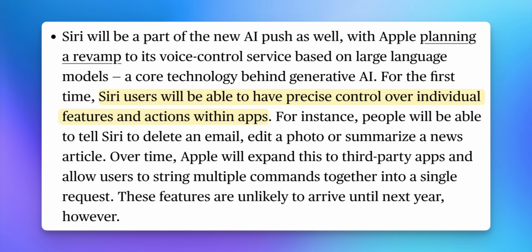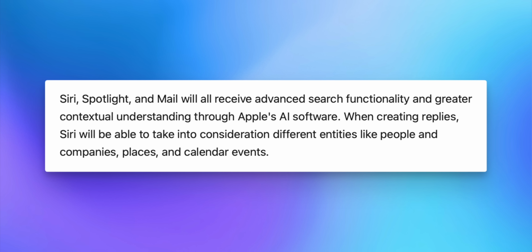Gurman says that Siri will be able to have precise control over individual features and actions within applications. So that means that you can tell Siri to do full-on tasks for you, like deleting emails, or changing the camera application from photo to video. You're going to be able to do things like that with your voice only. And the Spotlight search will also get refreshed with more intelligent results and improved sorting.